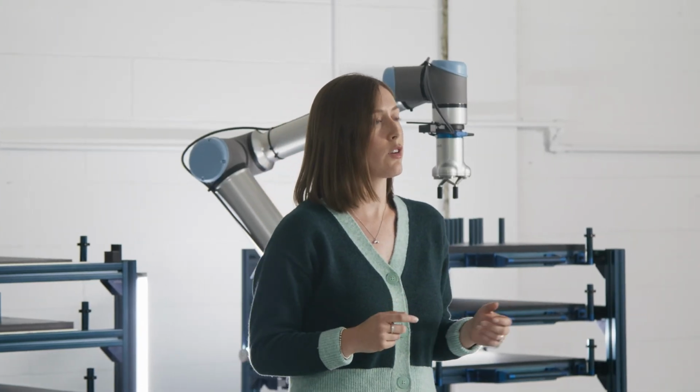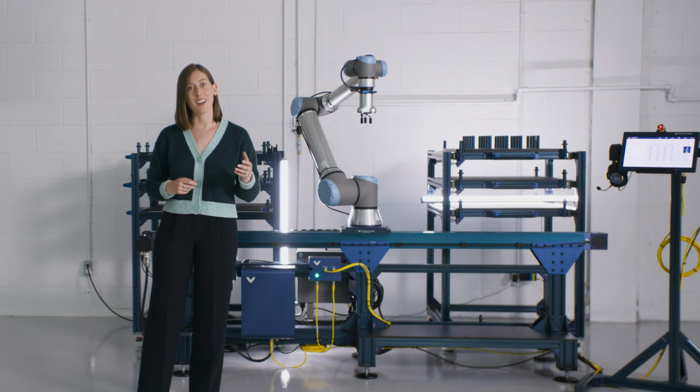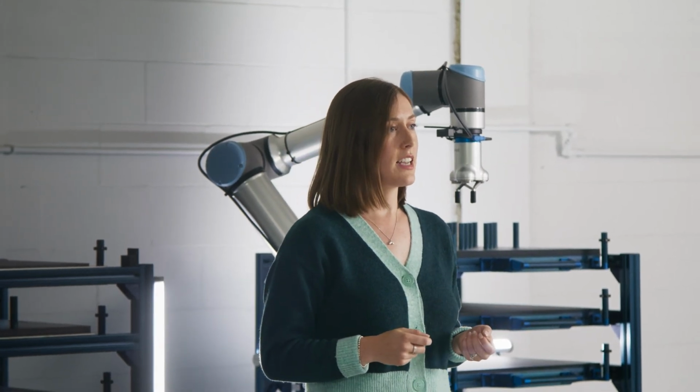This is ideal for applications with many moving parts, such as machine tending, where trays and drawers may shift over time. Whether you're using a Fanuc, Universal Robots, or any other cobots, you will enjoy the same intuitive interface and experience hassle-free calibration, all from a single pendant.